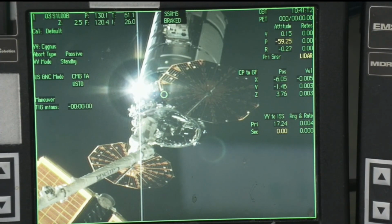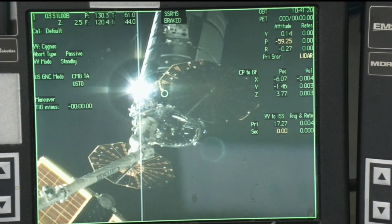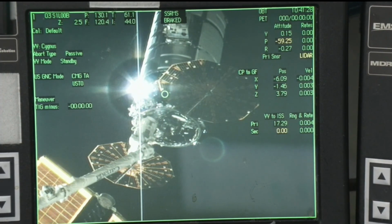All right, so we're looking at a slightly different view of the Cygnus cargo spacecraft right now. This time we're inside the International Space Station's cupola. We're looking at a screen that has a camera view on that Cygnus cargo spacecraft we've been talking about today. It's got some data overlays. This is the view that NASA astronaut Tracy Dyson has available to her.